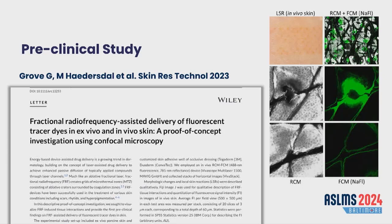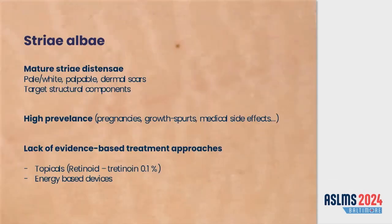So we thought, it has the potential to combine treatments. What should we start with? Which clinical indication? Why not start with something that's really challenging? Striae albae, the mature striae, these white, pale, palpable dermal scars. The redness has faded, but the structural components are good targets for treatment, though it's really hard to get them well improved. As you all know, it has a really high prevalence, and while we try a range of energy-based devices and topicals, evidence-based treatment approaches are lacking.